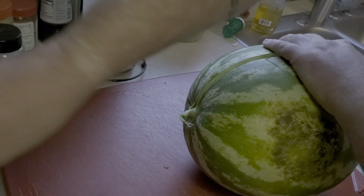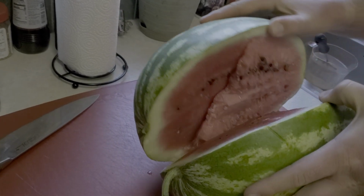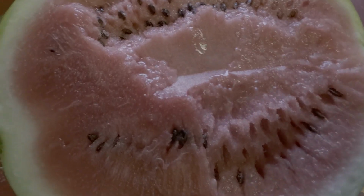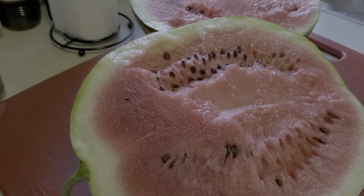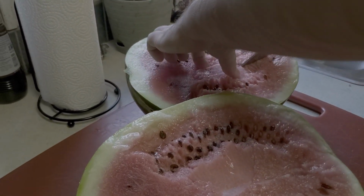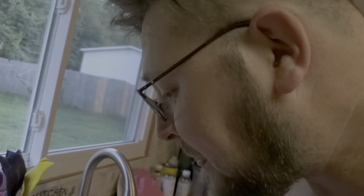This is one of the several watermelons that we grew. Oh, look at that. It's pink. Definitely smells good. Kids, I tell ya. Mm. The other one was sweet.